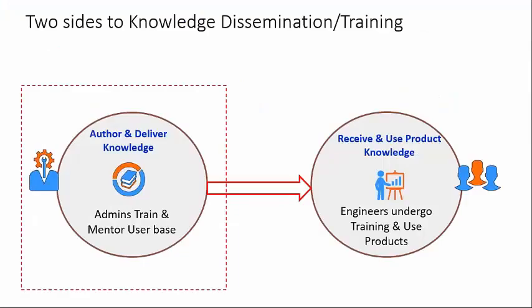Now, we have looked at the first portion of this, where admins, SMEs, and super users can train and mentor the user base. And now moving on to the user side, where they would be able to leverage the training.